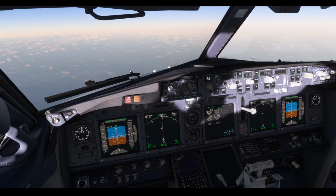Jetstar 655, good day, climbing flight level 240. Jetstar 655, good day, climb flight level 340, and climb at your maximum speed. Climb flight level 340, and just confirm that's maximum rate of climb or best forward speed? Best forward speed, thanks. Jetstar 655.